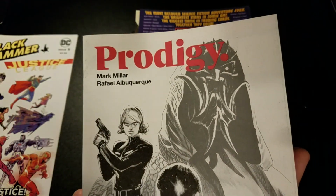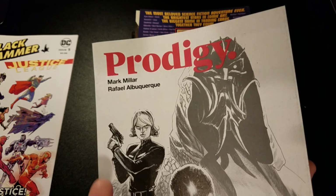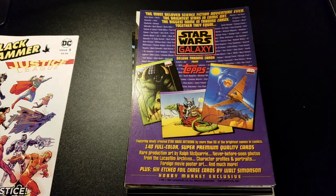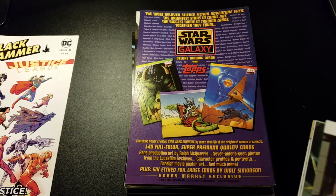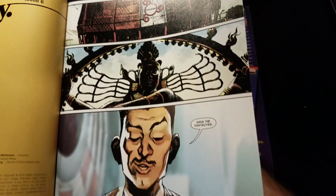Next we have Prodigy, and this is issue number 6. You see, it's by Raphael Albuquerque, is how I always say it. I'm not sure if that's how you say his name or not. Let me check the inside. I think this is a mature book. Alright, I don't see anything too offensive at first glance here.